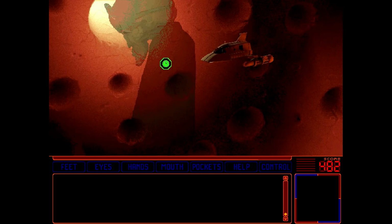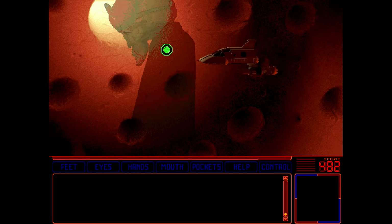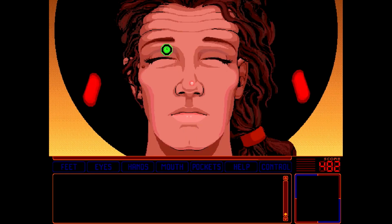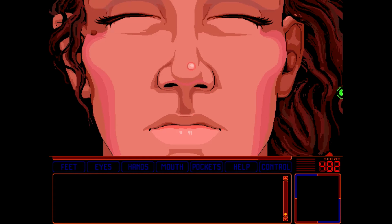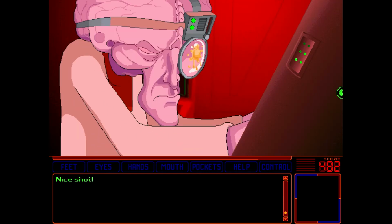Are we now getting the shuttle? Where we trigger our lights. Do I have to do something here? This is the end of the game. Come on. Dumb schmuck. Come on, get us out of there. Nice shot!